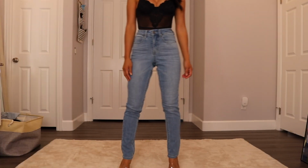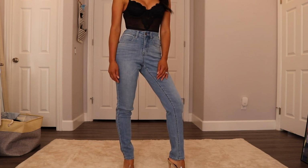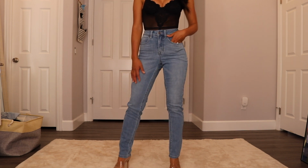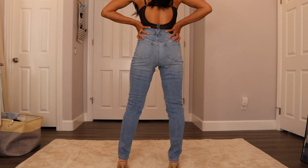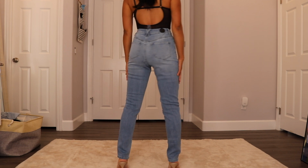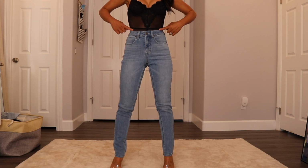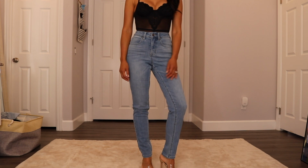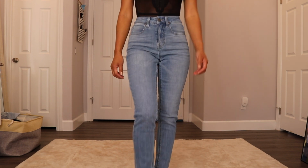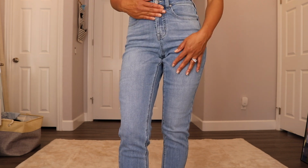Also from Nordstrom, I picked up 2 pairs of my very first mom jeans. Why have I not owned a pair of mom jeans before this? I've always owned high-rise skinny jeans, but never mom jeans. And so I decided to search for them, found these on Nordstrom, and you guys, they were so inexpensive. I really didn't know why, so I ordered a couple. Nordstrom has free returns, so I took a chance, and they are so comfortable. They look so good. The brand is, I think, PTCL.